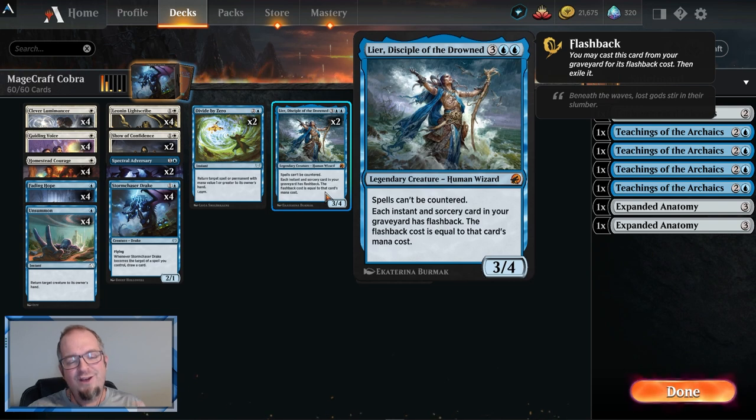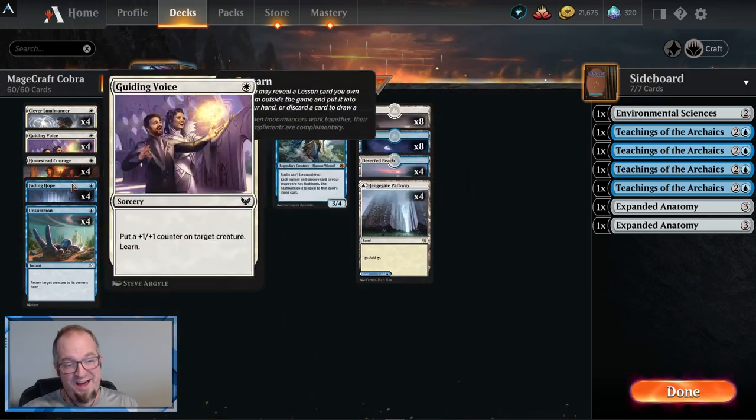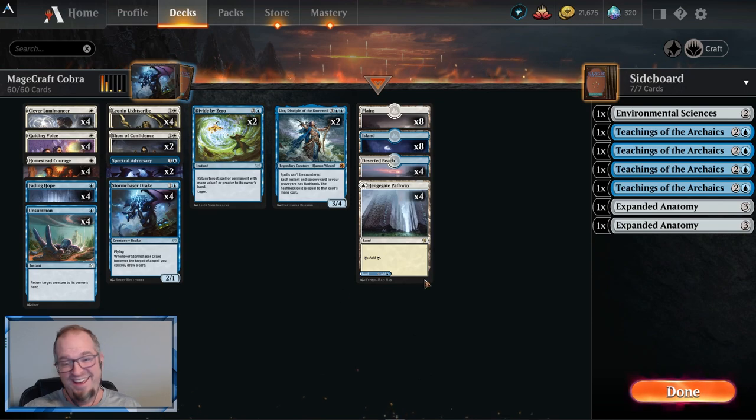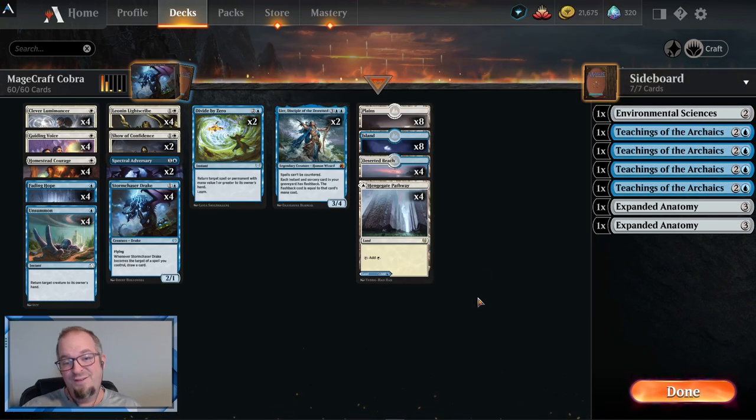And then we've got the finisher. And lots of times you don't even need Lier. This is almost like too much, let's call it. Lier just allows you to cast all this stuff again, and your Teachings of the Archaics again. I don't know if there's a better card draw engine out there than this deck.